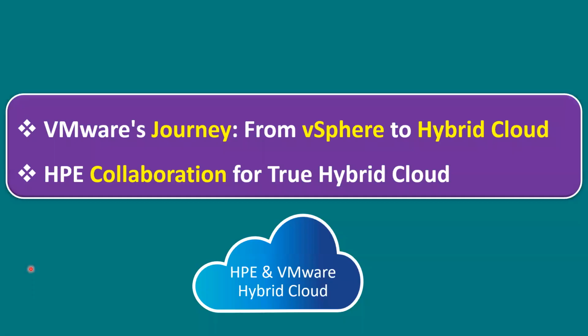In this session, I'm going to talk about two key points. First one is VMware's journey from vSphere to hybrid cloud. And the second item is HPE collaboration for true hybrid cloud. Okay, so let's start with the first point.